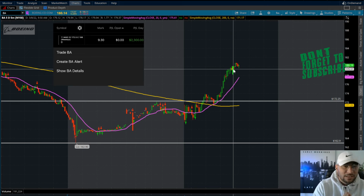Now, let me make something extremely clear. Are these plays going to happen every day? Can I duplicate this play each and every single day where I make $2,000 each and every single day? Maybe, but more than likely, maybe not. What I can duplicate is taking the same setup each and every single time that the opportunity presents itself.